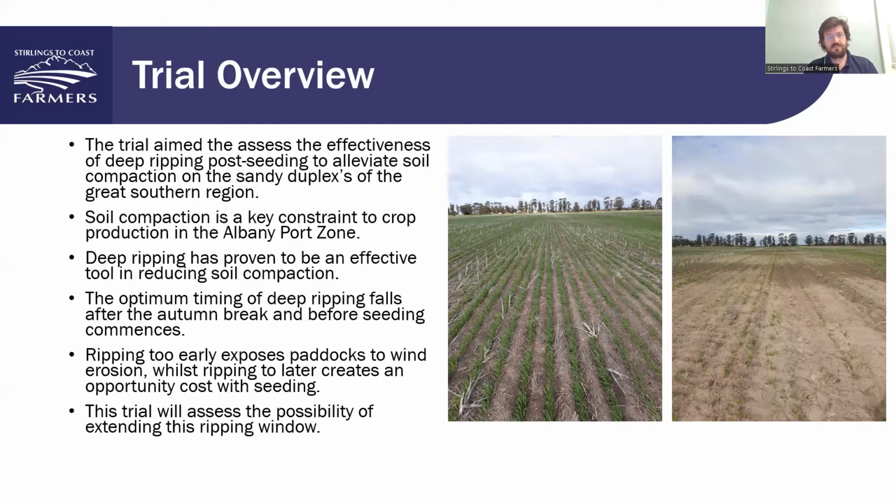The trial aimed to assess the effectiveness of deep ripping post-seeding to alleviate soil compaction on the sandy duplex soils that are common in the Great Southern region. Soil compaction is a key constraint to crop production in the Albany Port Zone. Deep ripping has proven to be an effective technique in reducing soil compaction.